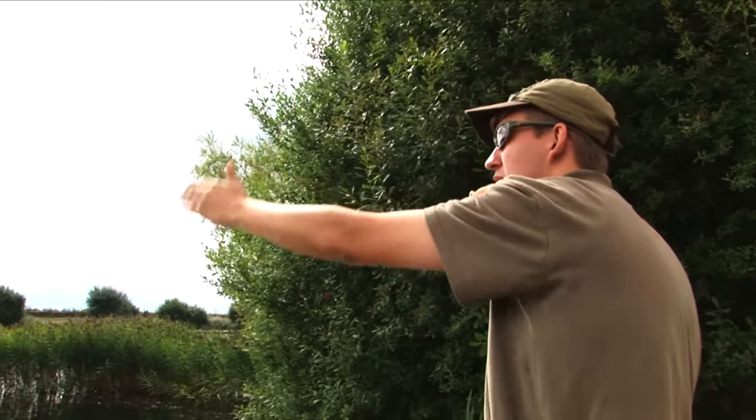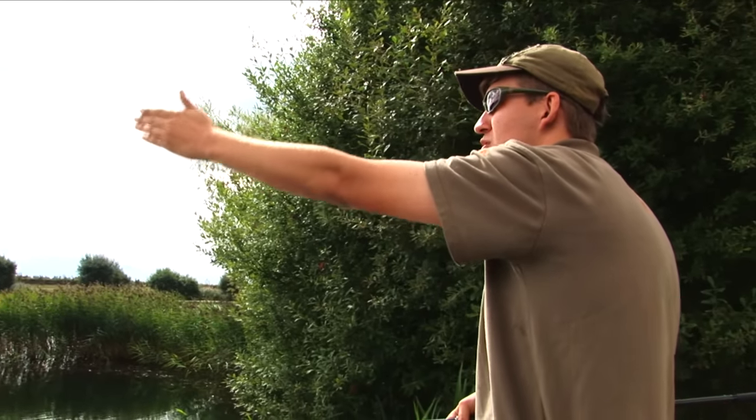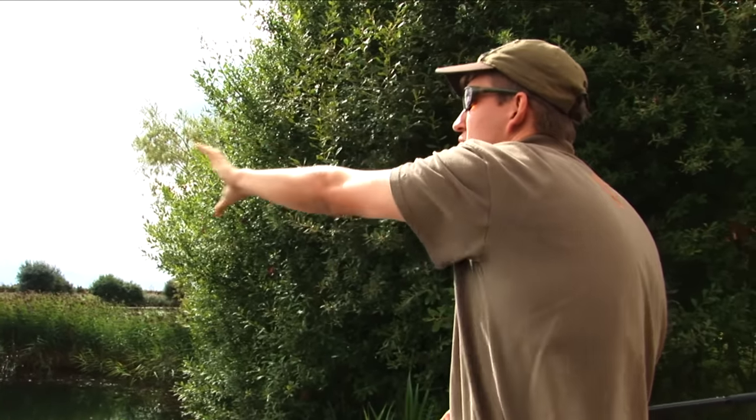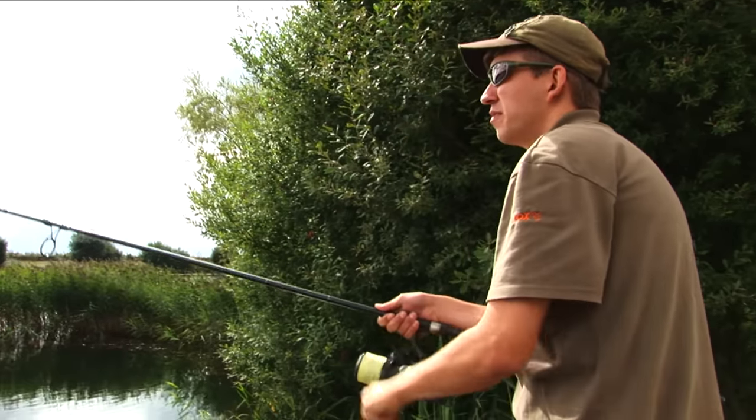The plan was, as I said, to work my way from left to right, so I've cast to the left. I know it's a bit deeper, and I'm trying to find an area going towards this really shallow area where we can find a clear area. This feels clear. Just going to have another cast out there now.